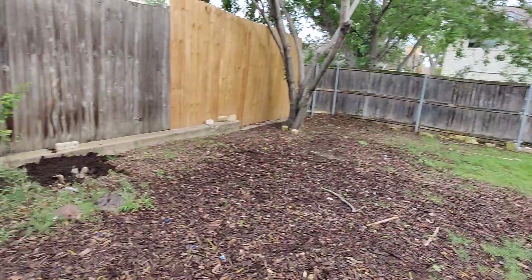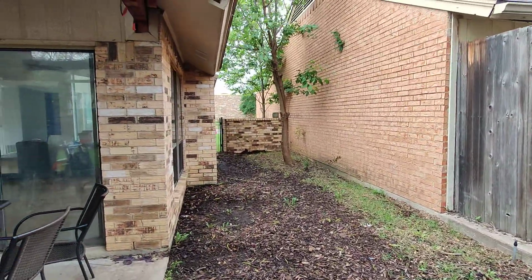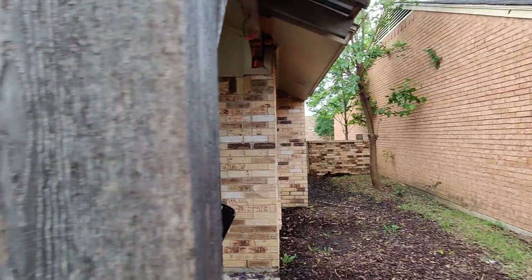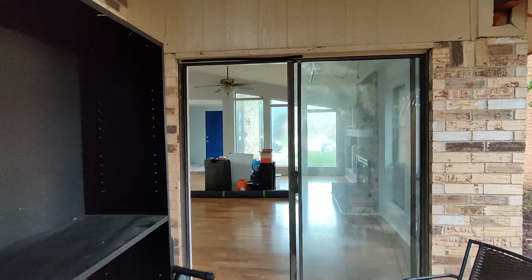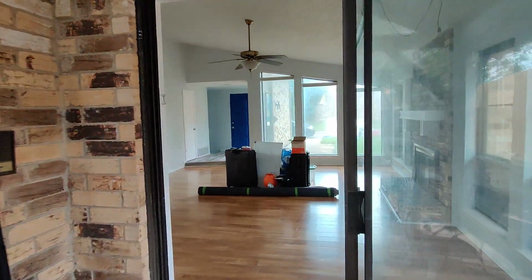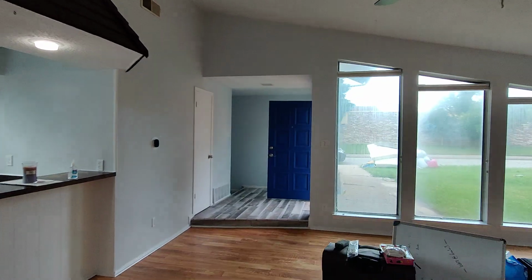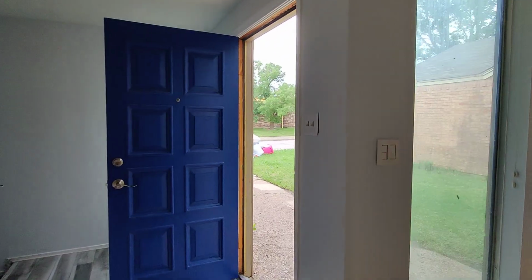Just as a bit of a memory here, our final day, our last minutes. All this beautiful brickwork. That's it. We're going to walk out to the front. We're going to get in the car, and we are leaving Texas. 11 years we've been here.